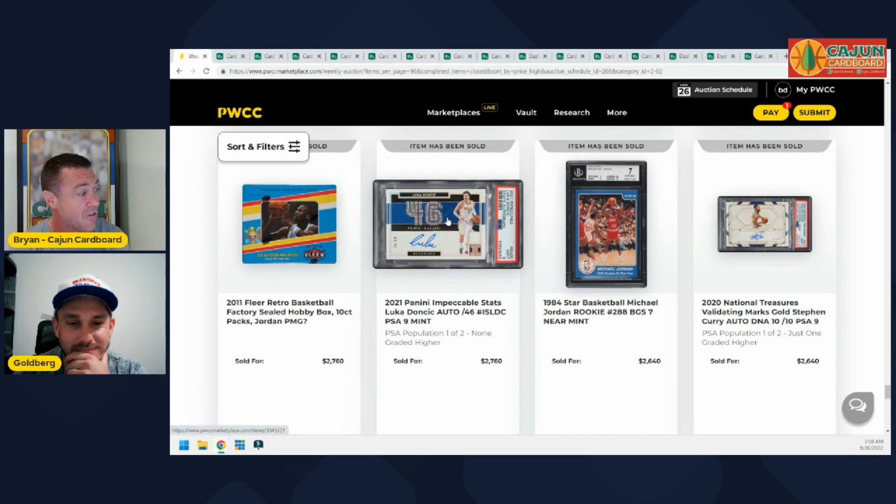Here's a 2011 Fleer Retro basketball. That's where you're looking for those retro PMGs. Your thoughts on retro PMGs generally, especially now that this new Metal Universe product came out? So now it's a retro, it's a whatever they call it, playing at the park jersey for Jordan. They got Ken Griffey Jr. wearing mommy jeans. Wayne Gretzky looks 200 years old. What do you think about that Metal Universe non-licensed product that came out?